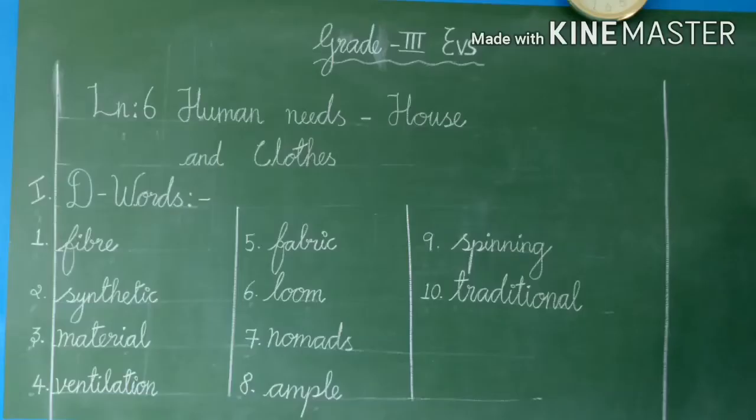Okay children, copy and write this D words first pattern. Children, I don't have place on the board, that is why I am writing like this. But you should write one by one in the classwork without spelling mistake. Use cursive handwriting. Right children? Yes. So shall we move to the next one? Yes.